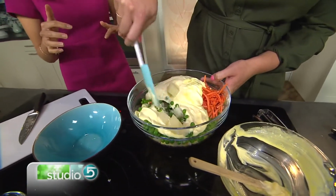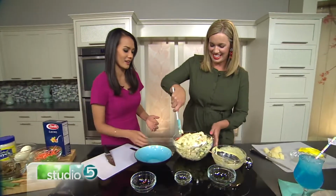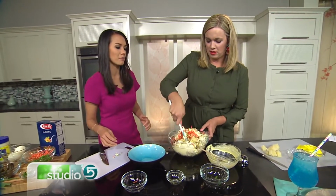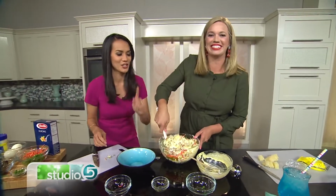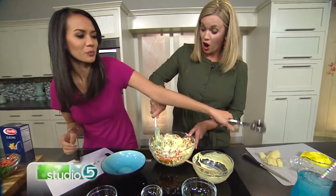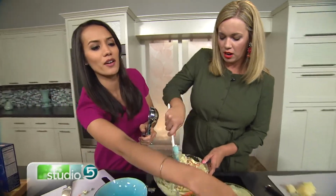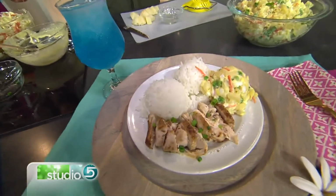Deliciousness. Does this mean memories for you when you taste this? Family would be proud, I think. Good. And then that's the thing. There's variations of how you can make this, but this is like a rule. Always use an ice cream scooper to put it on your plate. And so we got the finished product right there. You always have 2 scoops rice, 1 scoop mac salad. Looks awesome. Yes, Ashley, thank you so much.